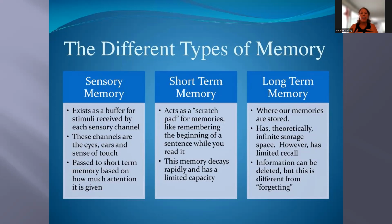Long-term memory, that's where our memories are really stored. Theoretically, and I find this fascinating, we have infinite storage. So we could take in an infinite amount of information and store it in our long-term memory. But here's the catch. We actually have limited recall.